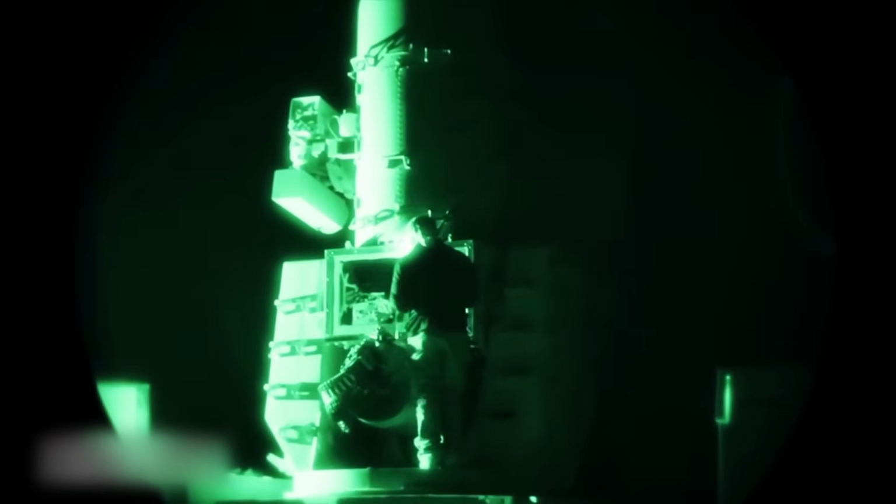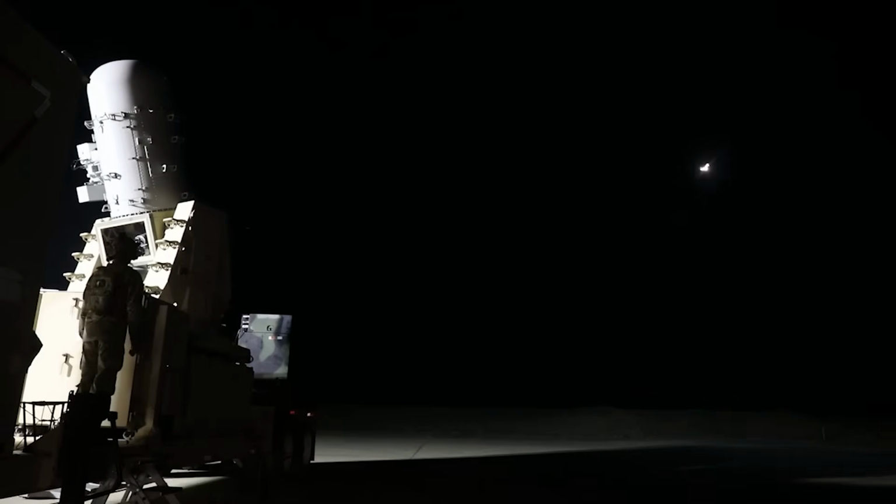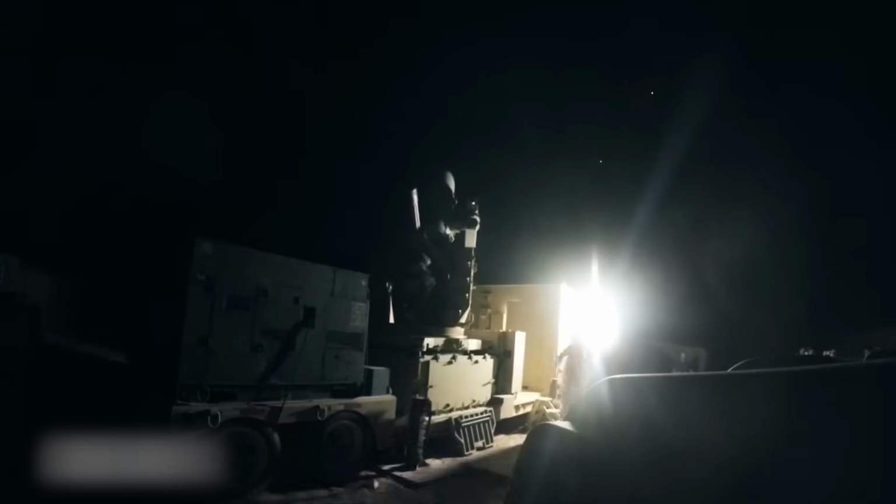The system is designed to warn troops of incoming attacks. It uses a network of sensors and speakers to alert soldiers when a rocket or mortar is on its way. This gives them time to take cover, and these warnings have saved countless lives on the battlefield.